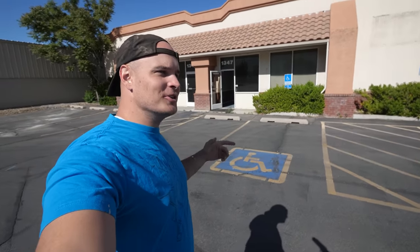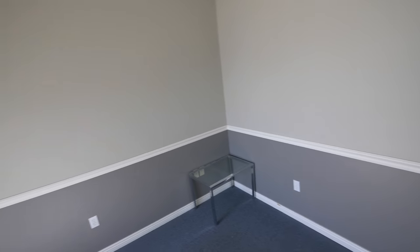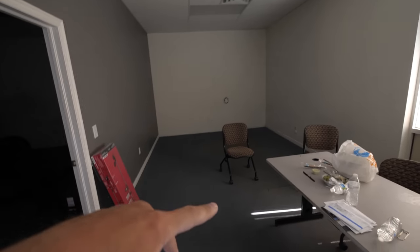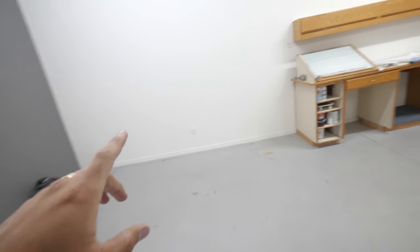Let me give you a little tour just so we can remember how it was when it all started. Coming in through the front door here, we have a small little greeting room. We're gonna knock out this wall here to expand things. In here is where we're gonna have all of our computers. In here, probably printers, kind of a break room area. But out here is where the magic happens.